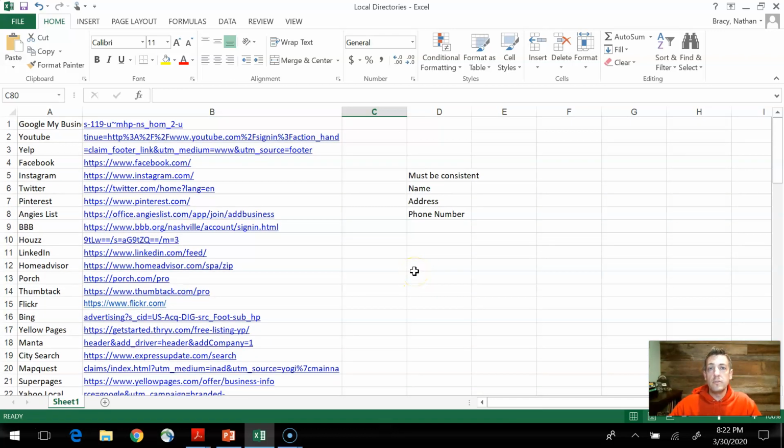The reason why is that if they're not consistent, then it's going to confuse Google and they might think that you're trying to talk about somebody else. So make sure that your name, your address, your phone number are exactly the same in all the different profiles that you're creating on all these different sites. That goes as far down as how you're putting the phone number in there. If you use hyphens, use hyphens on everything. If you use parentheses, use parentheses on everything. But just make sure you're using them all the same.